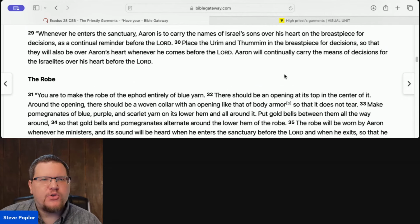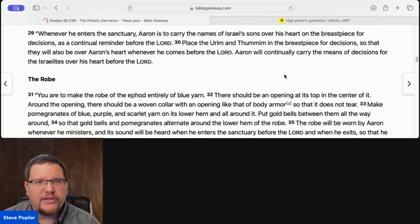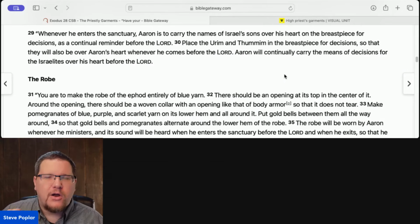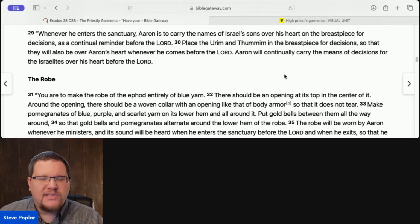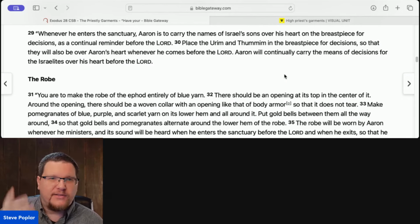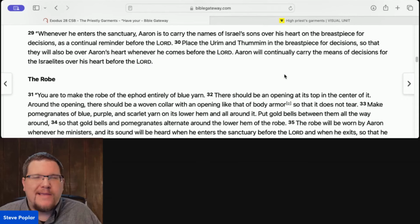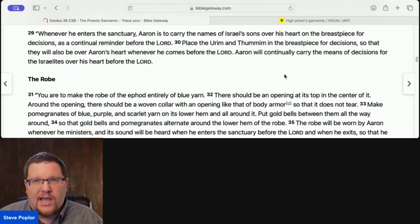Whenever he enters the sanctuary, Aaron is to carry the names of Israel's sons over his heart on the breast piece for decisions. As a continual reminder before the Lord, place the Urim and the Thummim in the breast piece for decisions. This is basically, as best we can tell, a white stone and a black stone. And basically, you go before the Lord and ask, should we go up and attack these people? And it reaches in and pulls out one of the stones. And if it's a certain color, it means yes, and a certain color means no. And this is to be the way of God communicating to them.